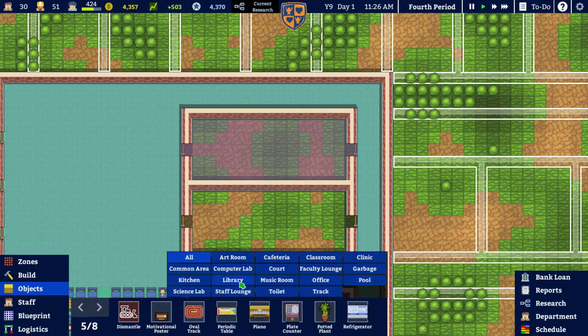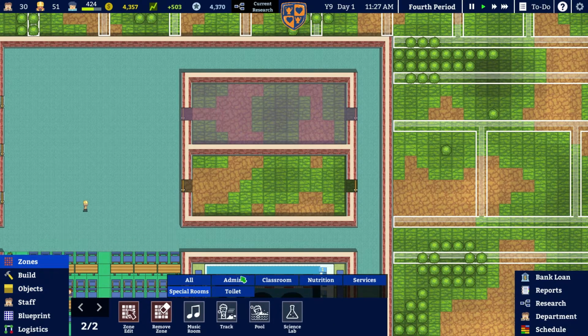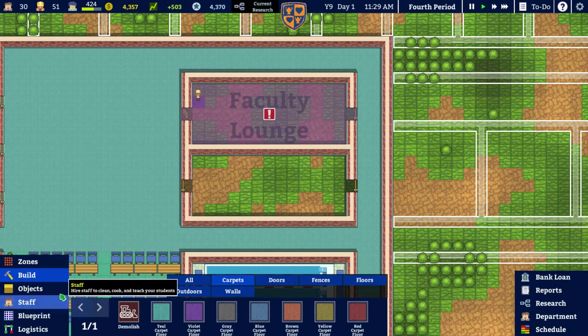And then let's go to a faculty lounge. So, we need to zone it first. Zone. Right, admin, faculty lounge. Pop that into there. And then let's see what we need to put in.